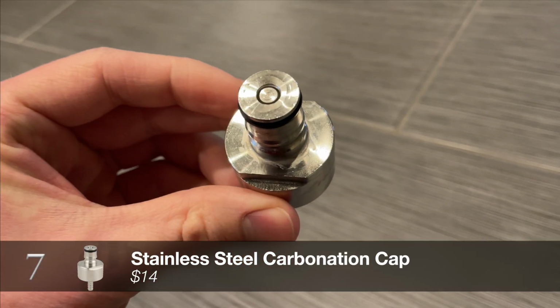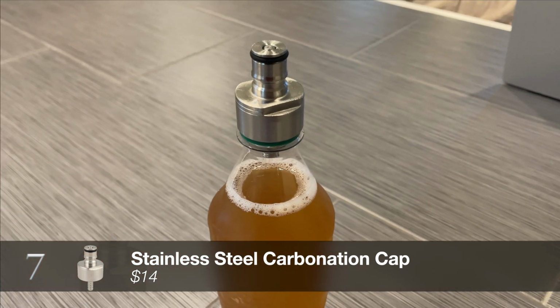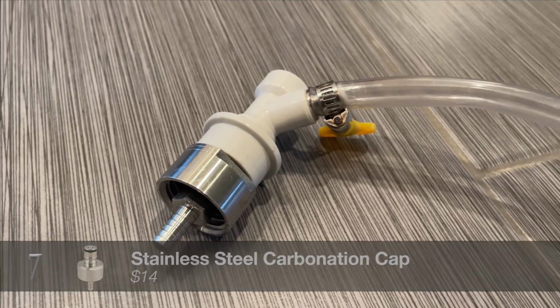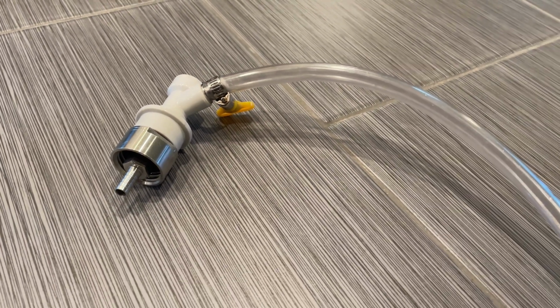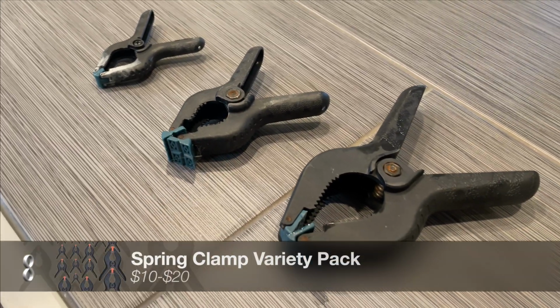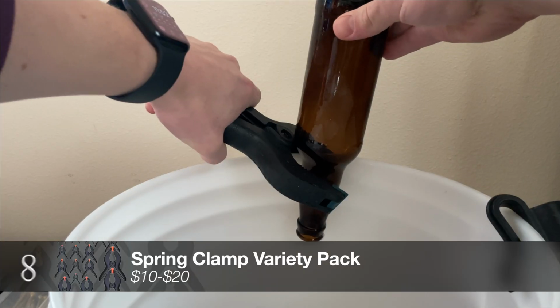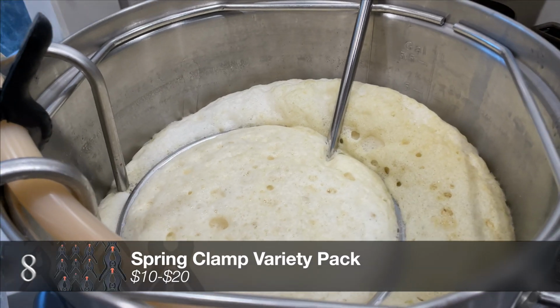So having a couple stainless steel ball lock carbonation caps can really be useful. You can put them on 2-liter bottles and carbonate beer or soda water. You can use them to clean ball lock lines if you have a kegging setup. Absolutely great to have on hand. Last thing in the $0 to $25 price range, a spring clamp variety pack. Using them for tubing is really helpful. It's always super nice to make sure things stay where they're at when they're transferring hot liquid.